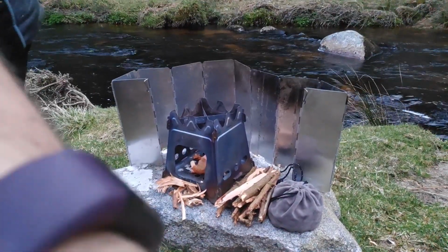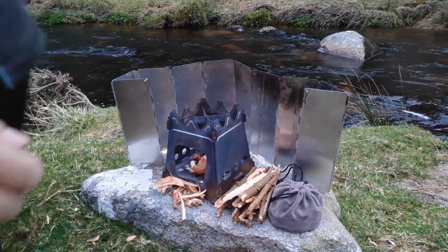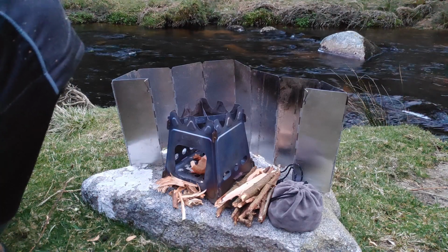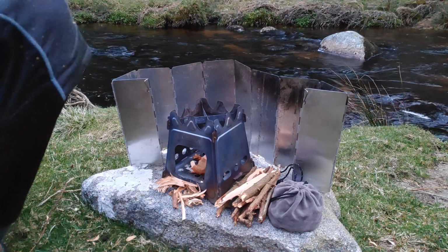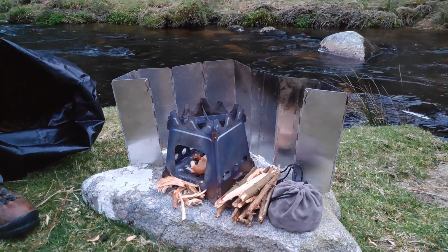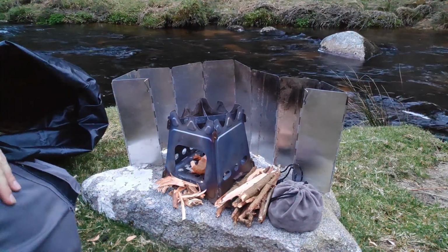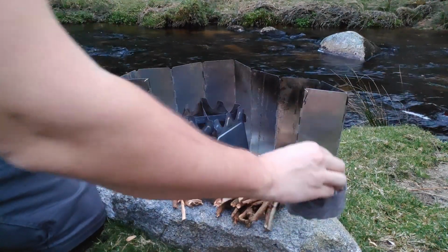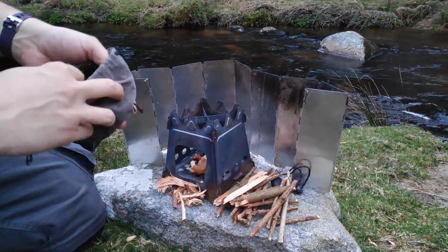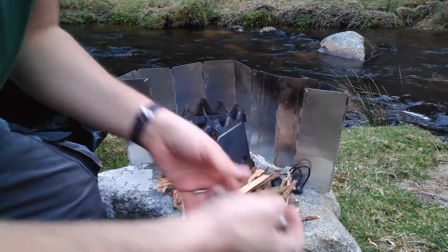Now I am 100% fully prepared that this could be a complete wipeout. And for that exact reason, I have brought a meth spirit stove with me, so that if it all goes terribly, terribly wrong, I will just get the spirit stove out and cook on that instead. But I would very, very much like to succeed. So, in here, I've brought some birch bark from home. Not a huge amount of birches round here, so I thought it best to bring some.